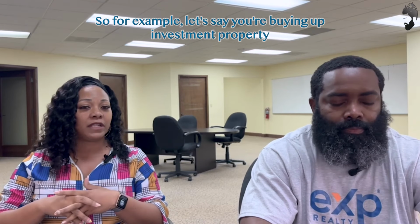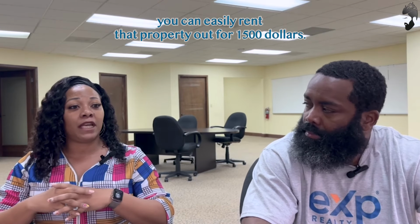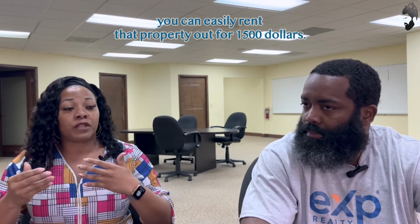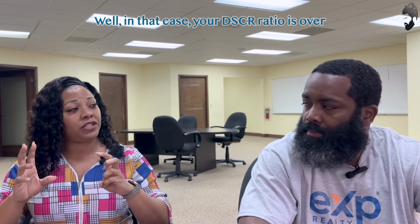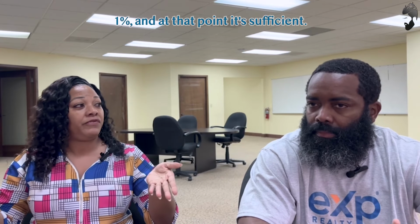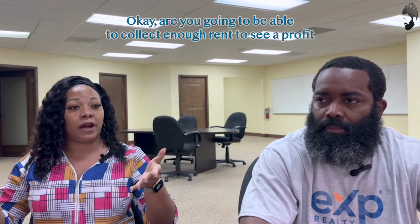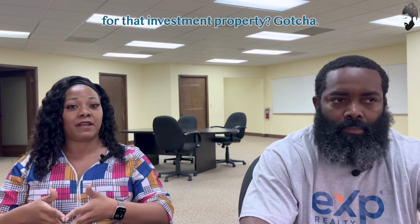So for example, let's say you're buying an investment property and your payments are going to be $1,200. But you know that you can easily rent that property out for $1,500. Well, in that case, your DSCR ratio is over 1%. And at that point, it's sufficient. That's what the lender looks at to see: are you going to be able to collect enough rent to see a profit for that investment property?